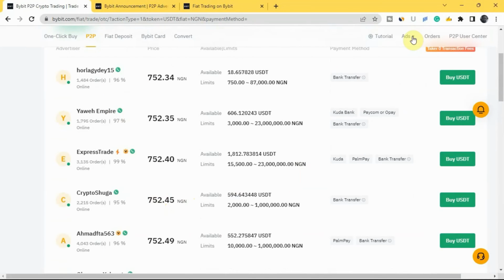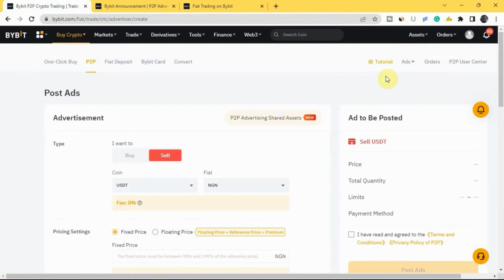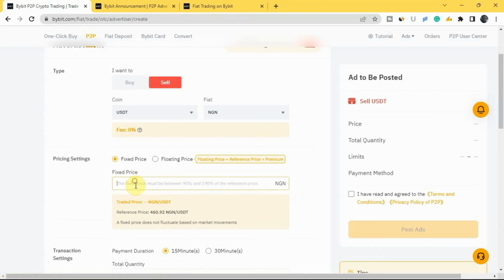So let me go back to the page where I'm posting my ads. And then you come right here and put in 752.5. So that's the price at which you want to sell your crypto or your USDT. That's one way to set your price, fixed price. And don't forget, for this, whether the market is moving up or down, the price will not change at all. If USDT should move up or down, you will still sell your USDT at this price.